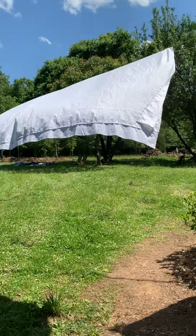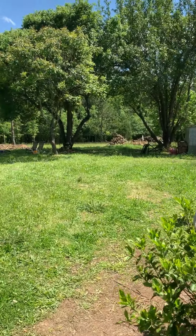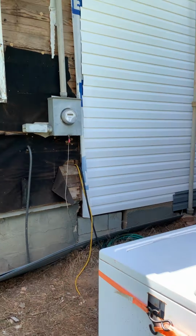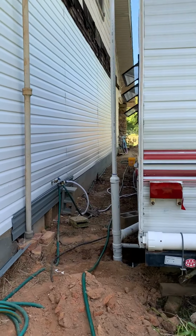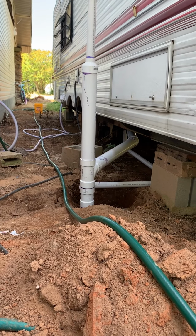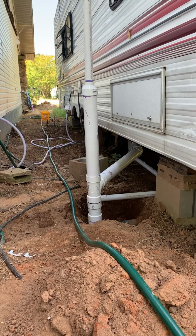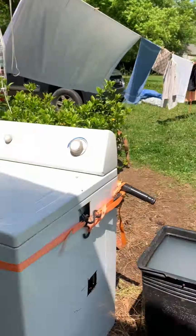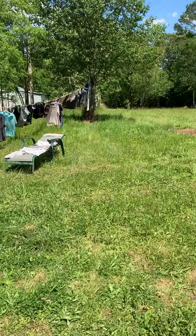Hooked up a sewer system with a flush toilet for the camper. We used to have the black holding tank and put in a flush toilet. So now the gray water is going down to the septic and the toilet's going into the septic. That's just a vent pipe. Let's walk down this way here.